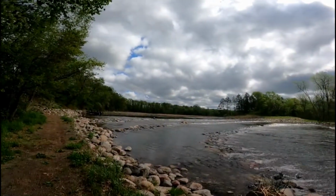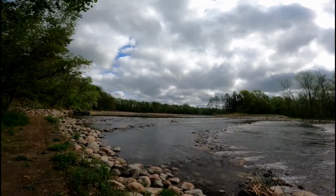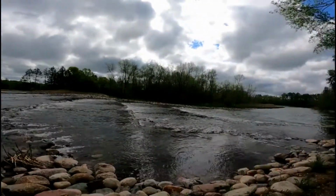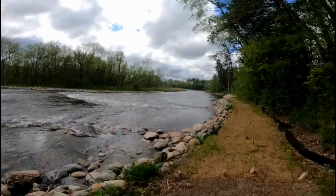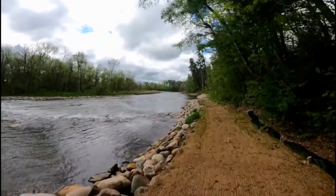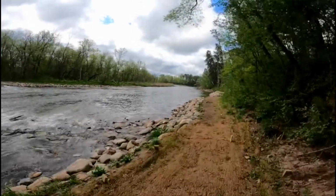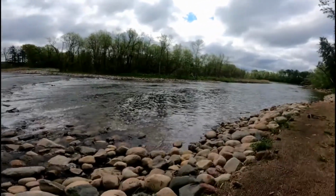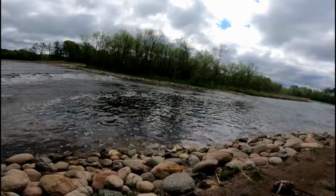Several layers. And I bet if they didn't have this layered out like this and it just washed out, this lake on top would be a really shallow spot. A cool little place. So right here's the spot. I gotta find a place to get the camera put up and start pulling some fish in.